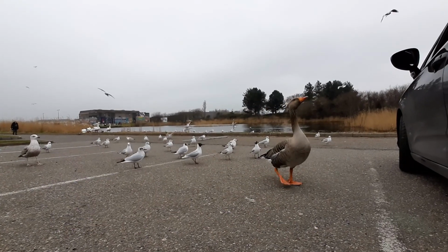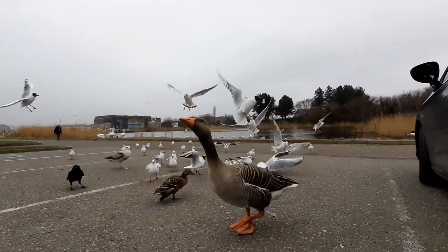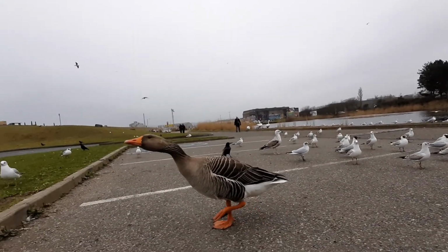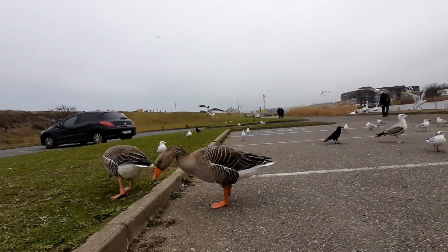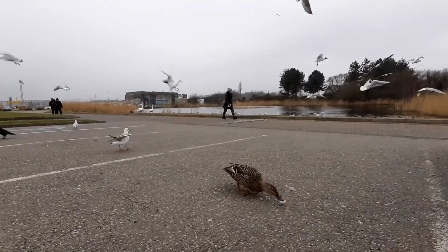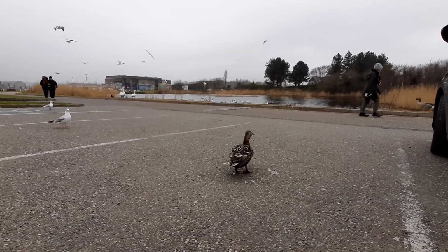He has one goose here. And here comes the duck. And there's crows. This fella don't like bread. He just loves strutting. Look at him. Female mallard, she scored.